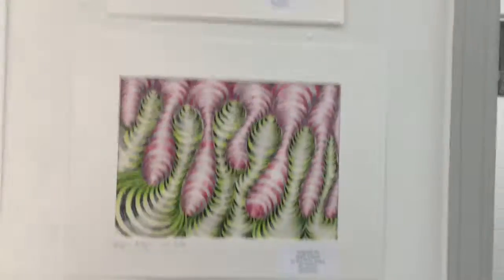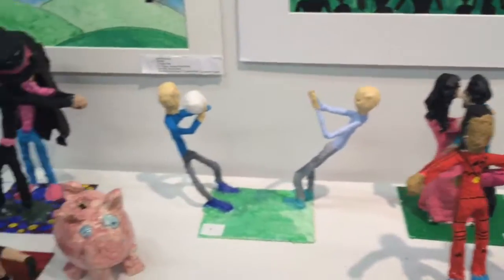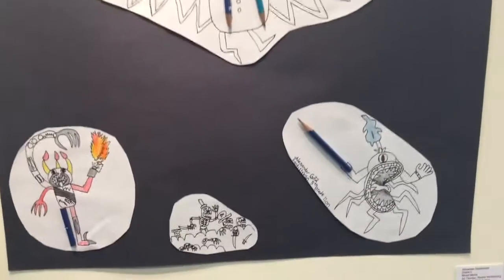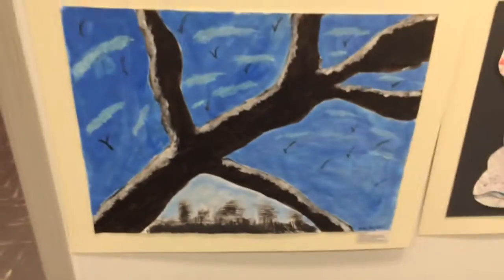Let's look at more of Mrs. Johnston's very talented students. Very nice. Okay, and my name is Mrs. Winnenberg, and this is the stuff that my students have produced at Samuel E. Scholl School. As you can see, they've done some nice sculpture. They illustrated some poetry and some dragons. This is a fun project where they figured out creative ways to use broken pencils. One point perspective. And some beautiful landscapes.